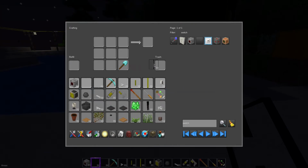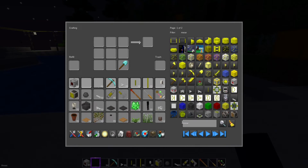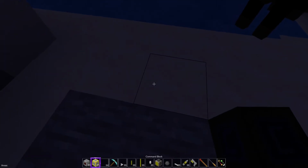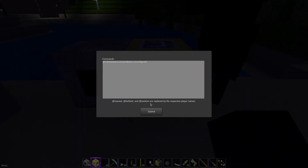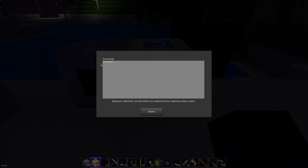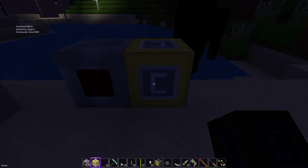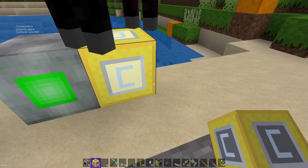because I learned something new. Sort of. So if we take a command block and a switch, and then in the command block, tell nearest command block unconfigured. We want time 6,000. This ain't gonna work. I know it's not gonna work. Oh, look at that. It worked.